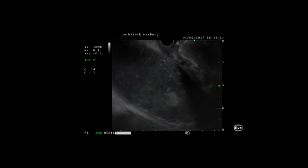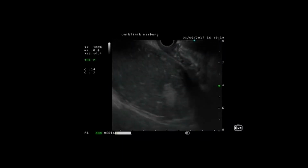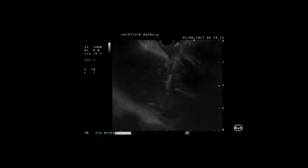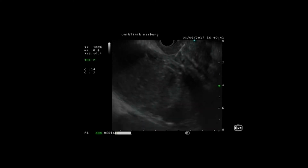The patient presented to the emergency department with acute upper abdominal pain and elevated infection parameters with no signs of cholestasis. As the patient was at high surgical risk due to an inoperable carcinoma of the pancreatic head, we decided on an interdisciplinary basis to use a minimally invasive approach with endoscopic drainage of the gallbladder.